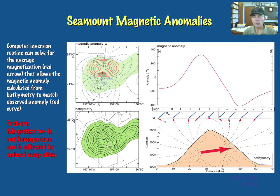And essentially what we do is we take the bathymetry, and a bathymetry profile is down on the lower right, and we calculate the magnetization, and that's the big red arrow, the magnetization that gives a magnetic field that most closely approximates the magnetic anomaly.